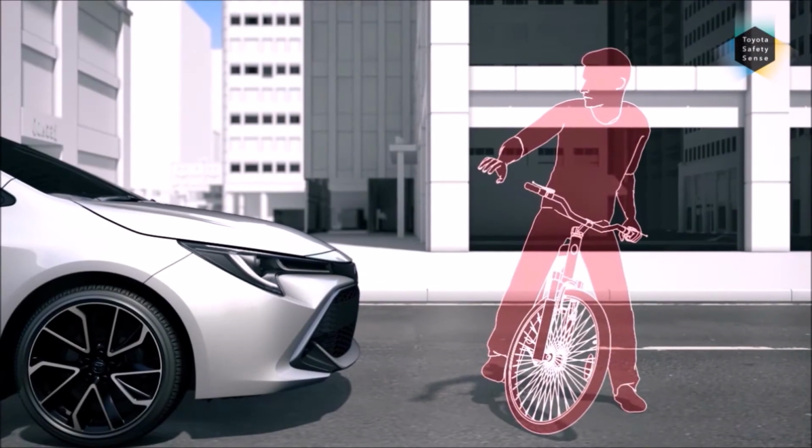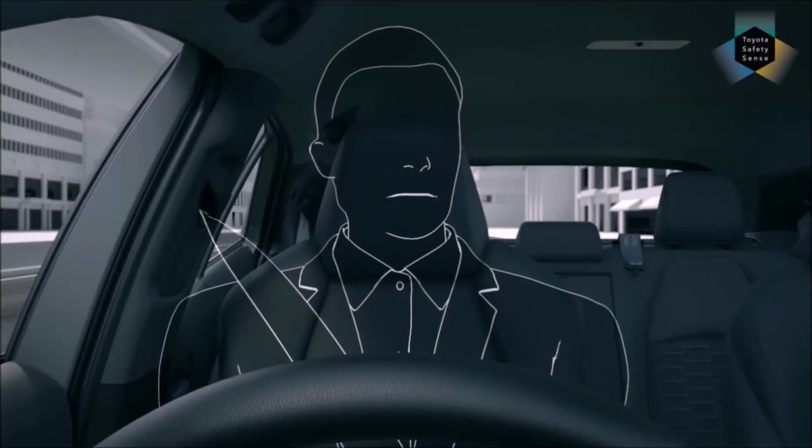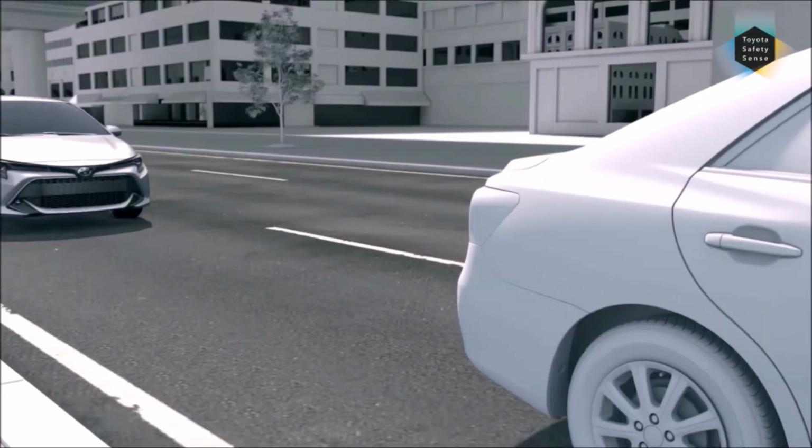It's important to remember that the system is designed primarily to reduce the severity of a collision, and that there are no guarantees the vehicles will detect hazards and stop in all conditions and situations. The driver is still responsible for their own safety.